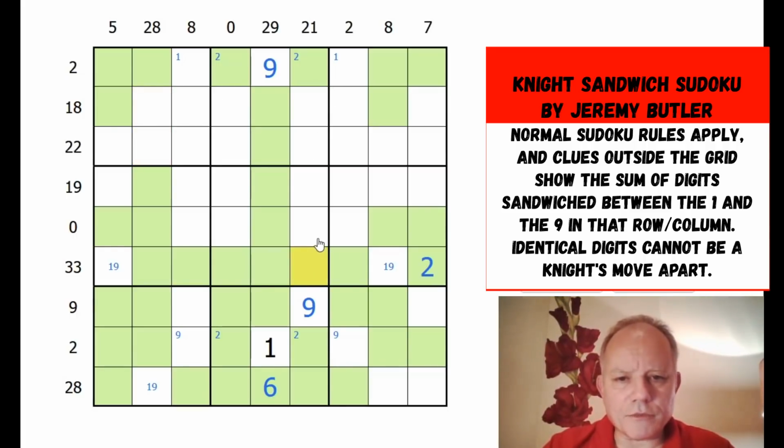21 clue in column 6, right, that's got to be at least 3 cells. Could be 8, 7, 6 though. So 1 is in one of those two. Those ones are green. Don't know which one is the 1 yet. Let's see what else we can do. 5, I don't know, could be in either of those. There must be one there.